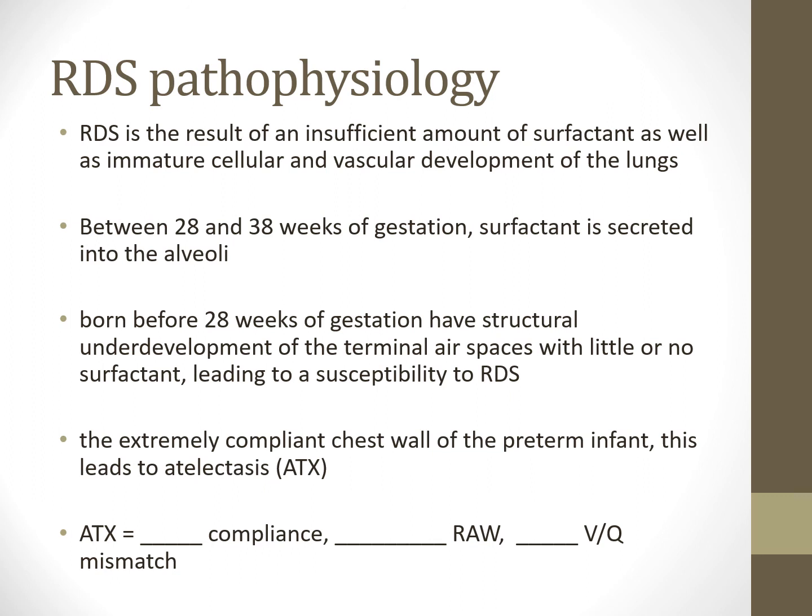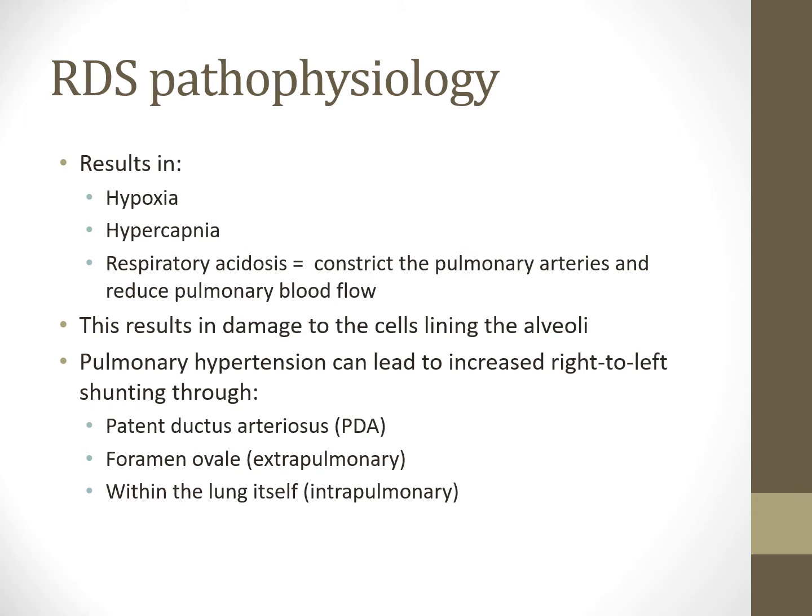And when this atelectasis happens, it decreases compliance, increases air resistance, and will increase their shunt-like effect, or their VQ mismatch. So this is a shunt-like effect. That's where you'd be like, give them oxygen, but that's not a good idea, especially in the preterm, to give them more FiO2. That's usually a very, very bad thing.